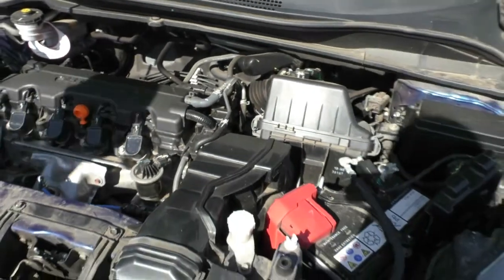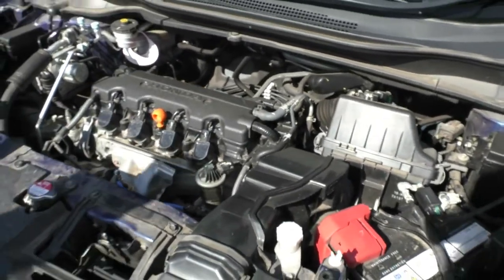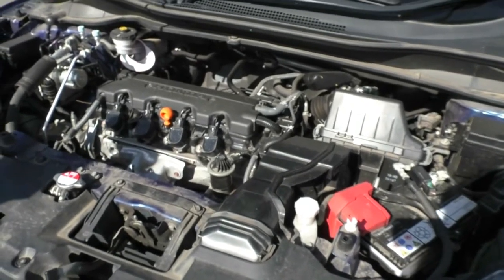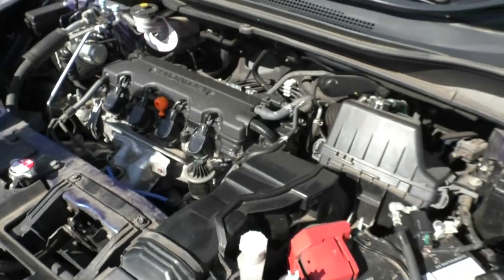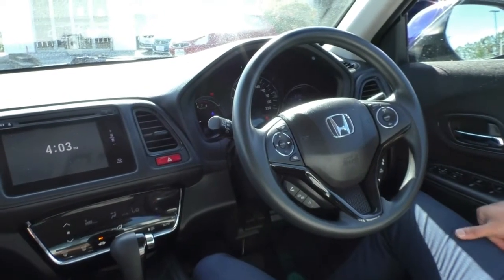It is a petrol car with a 50-litre capacity fuel tank. It does run on your regular 91 fuel and does have a combined fuel consumption of 6.6 litres per 100 kilometres, or an average fuel distance of 758 kilometres off a full tank, but that is all dependent on how you drive. Taking a look inside the Honda HR-V.